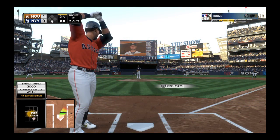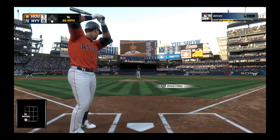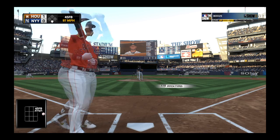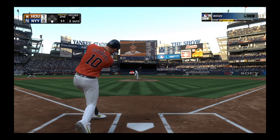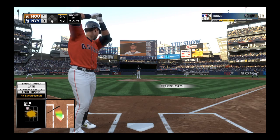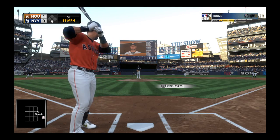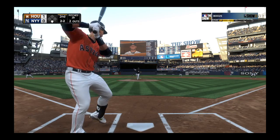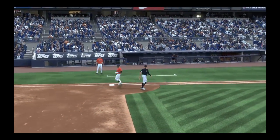Now the Cuban import Yuli Gurriel, he'll work on keeping this top of the second alive. First delivery to him on the way. And a slider on the inside for strike 1. That's why this guy is great. Never misses over the heart of the plate. He's got electric stuff, but pinpoint control to all 4 quadrants. And it's fouled away. Bases are empty here with 2 men out. Missed with a slider. And he chased it in the dirt. Romine gathers, and that ends the inning.